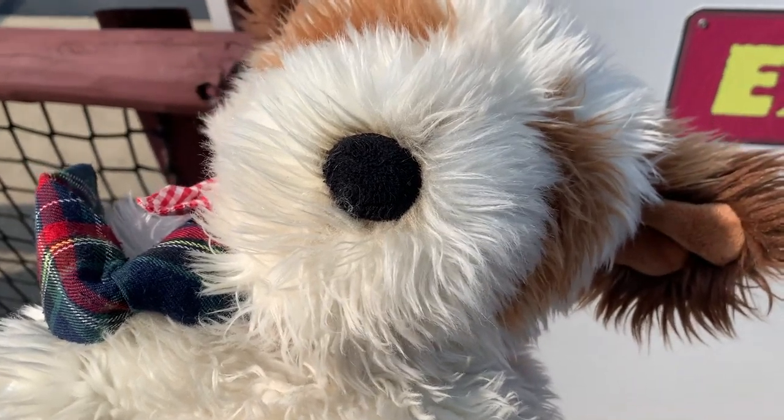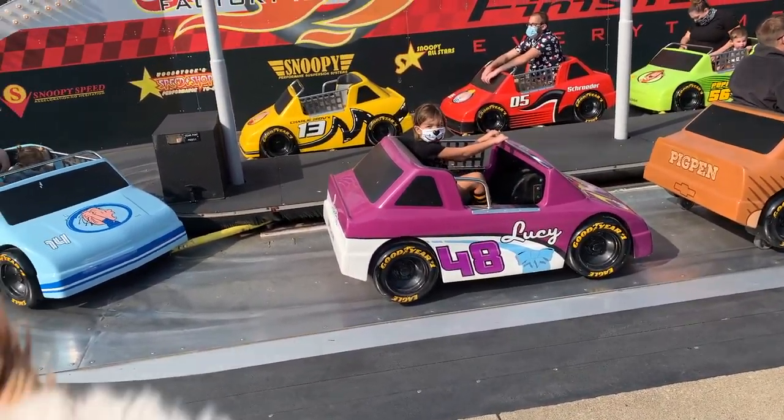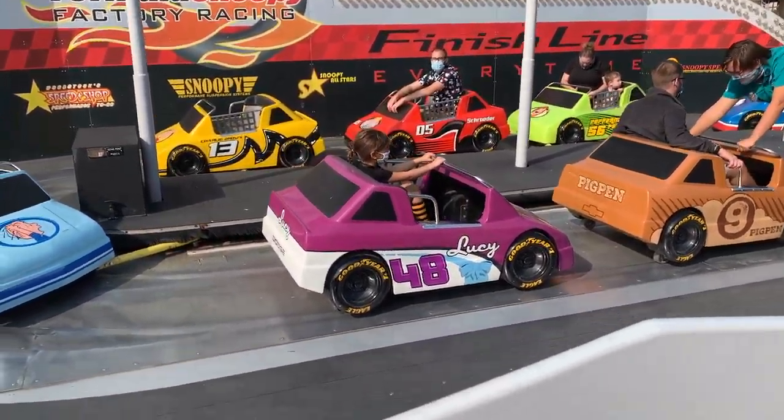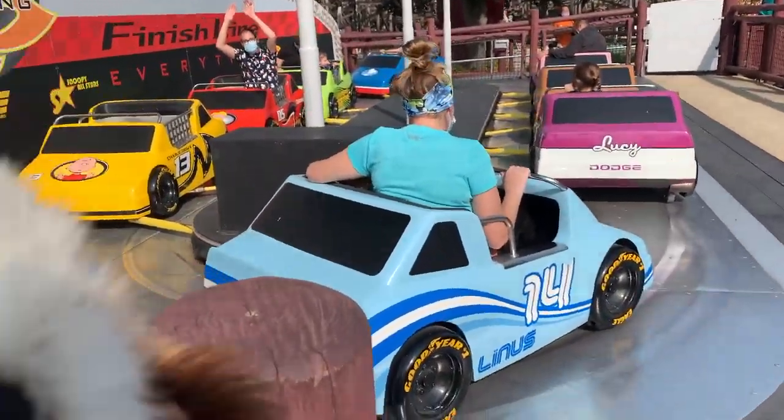My sister, who is more brave than me, is about to go on the Charlie Brown Speedway. Delfina! There she is! She said hi! You see, someday I'll be big enough to go on these rides. That's kind of my excuse right now that I tell everybody because I'm too little to ride the rides. So here she goes, let's watch her. She is in the Lucy car.